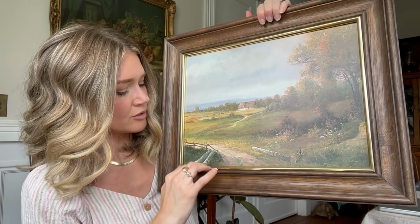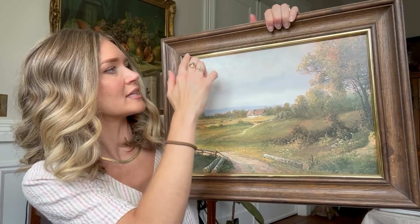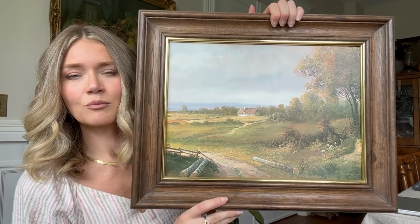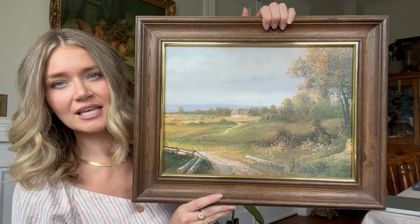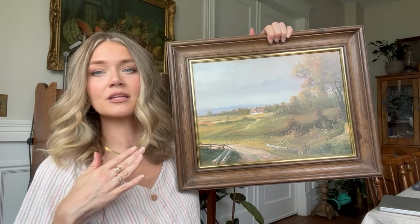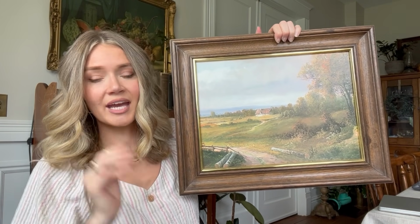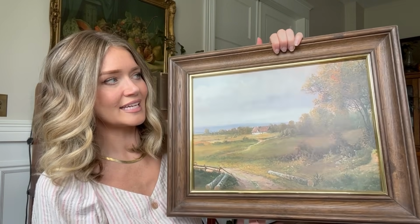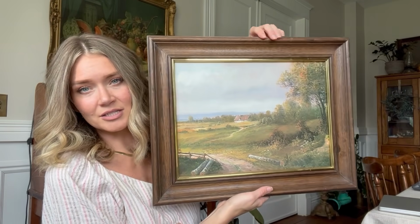I also may look into distressing this little brass or gold thing around it. I feel like right now it looks very 70s and we're looking to go a little bit more antique than that in this house, okay? So I'm gonna do what I can to make this look a little bit more like an authentic antique. This may not be a project that you guys are gonna see in the next month or so, but hopefully I can get to it maybe before the end of the year.